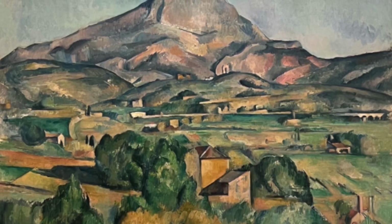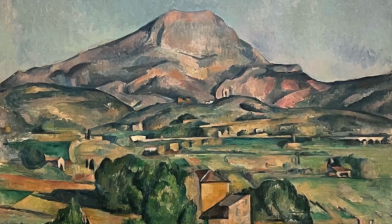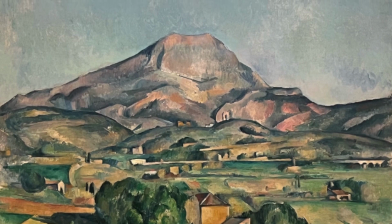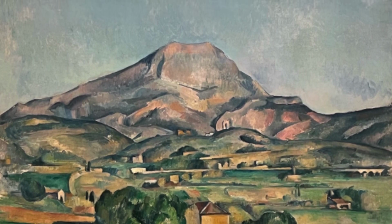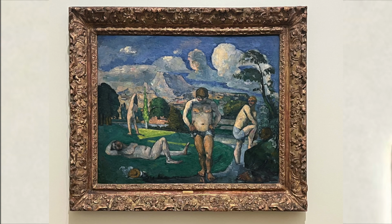When you see the way that he has made the mountain uniting a motif between earth and the sky, the way he's integrated the greens of the earth and the blues of the sky to create this mountain. It's very much for him the symbol of Provence as the center of modern art, as opposed to Paris.